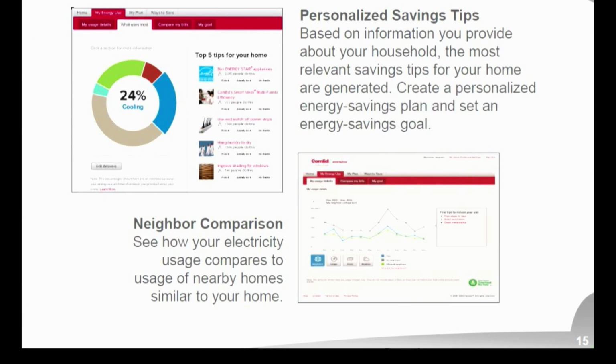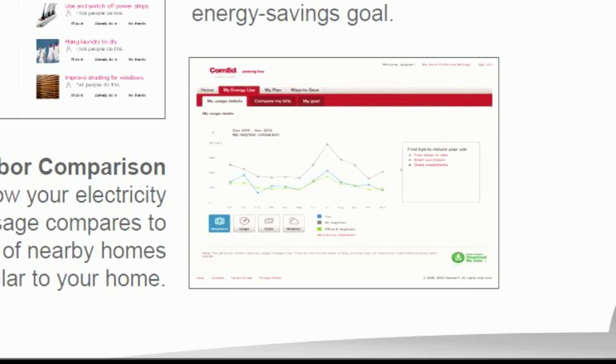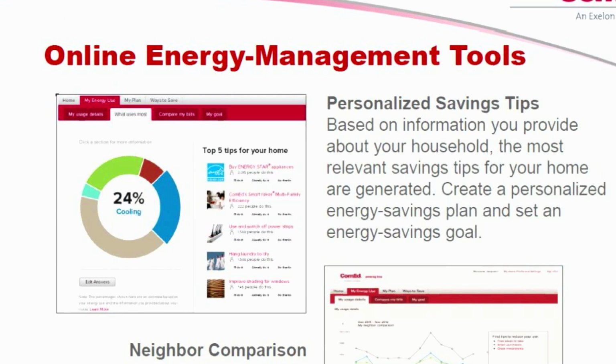But if you notice on the graph that you fall way below the rest of your energy efficient neighbors, or neighbors in general, you have these tools that you can fall back on. You can look at your personalized savings tips and see if that helps with the comparison.